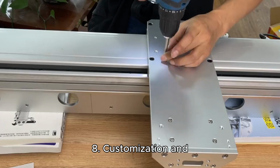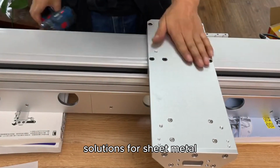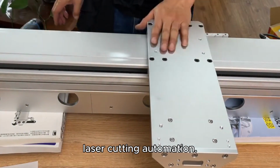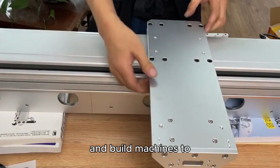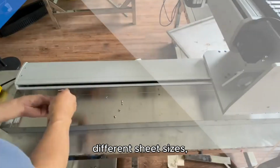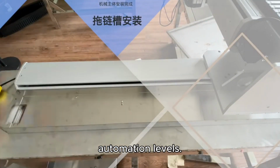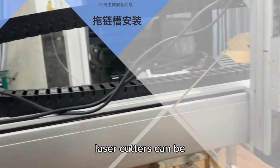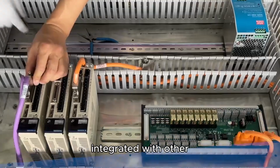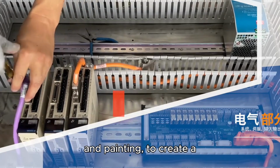8. Customization and integration. Huacreate offers customized solutions for sheet metal laser cutting automation. The company can design and build machines to meet specific customer requirements, including different sheet sizes, cutting speeds, and automation levels. Additionally, Huacreate's laser cutters can be integrated with other manufacturing processes, such as bending, welding, and painting, to create a seamless production line.